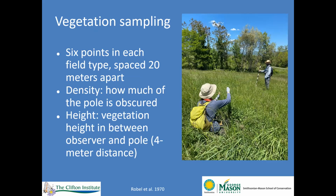Vegetation sampling, this was the least fun part of this project, especially when it was really hot and there were lots of ticks. But it's really important for us to understand how kestrel habitat use is related to vegetation height and density. We did this by putting out 6 points in each field type, and they are each spaced by 20 meters apart. Then we had one observer kneeling and the other observer holding a pole, the heights of which are marked. We quantified density by seeing how much of the pole was visible, and height by seeing the vegetation height from 4 meters away, so in between the kneeling observer and the pole.